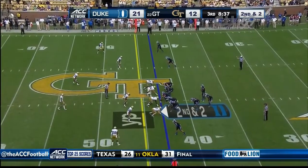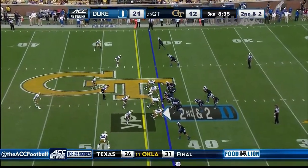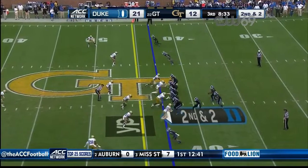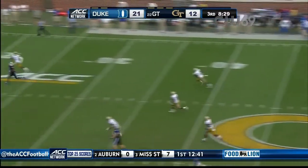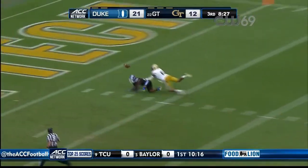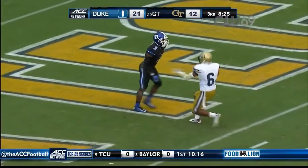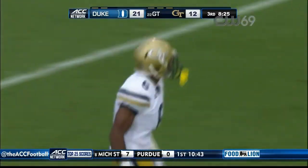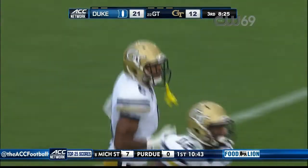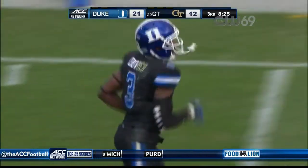Tim, you're always trying to steal yardage. If you see a single high safety, the corner's got to get off. You got an easy throw to the outside. That was what they took advantage of on that last play. Second down and short. Boone looking long, going for it all. Incomplete. Terrific coverage by Chris Milton. Boy, Milton does a good job of being in the right position.